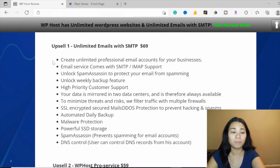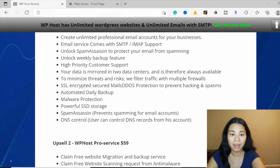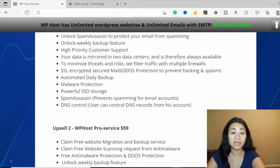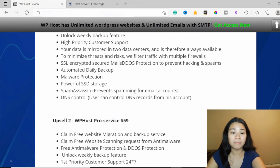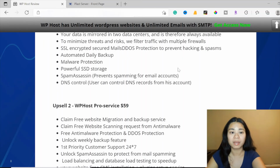So as you can see here, upgrade number one is the unlimited emails with SMTP, which is $69. You can create unlimited professional email accounts for your business. The email service comes with SMTP or IMAP support, unlocks SpamAssassin to protect your email from spamming, unlocks the weekly backup feature, and high priority customer service and customer support. Your data is mirrored in two data centers and is therefore always available. You can also minimize threats and risk as they filter traffic with multiple firewalls. It comes with SSL encrypted, secured mails, and DDoS protection to prevent hacking and spams.